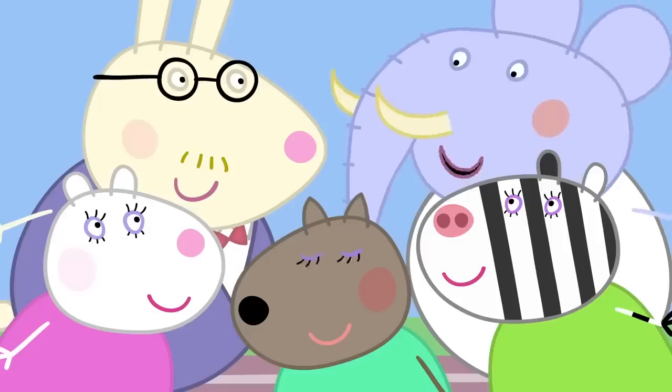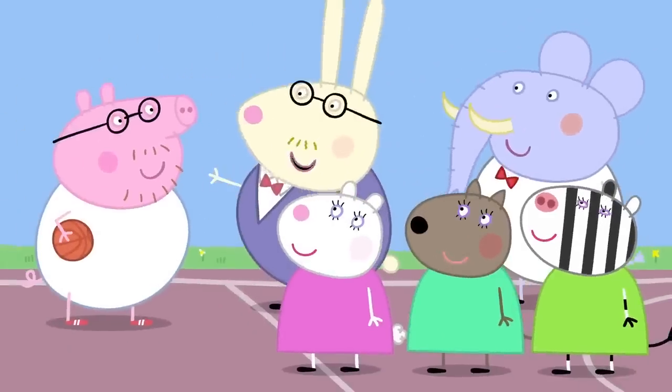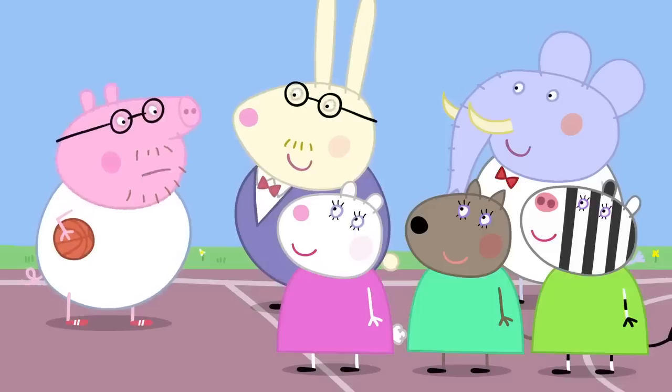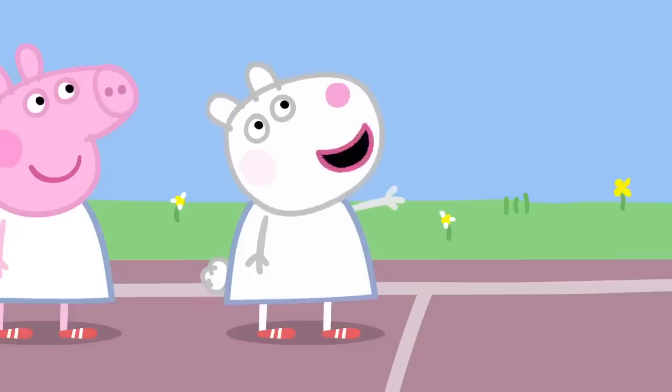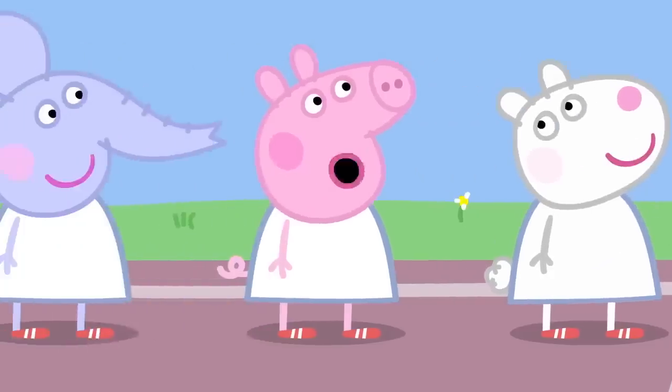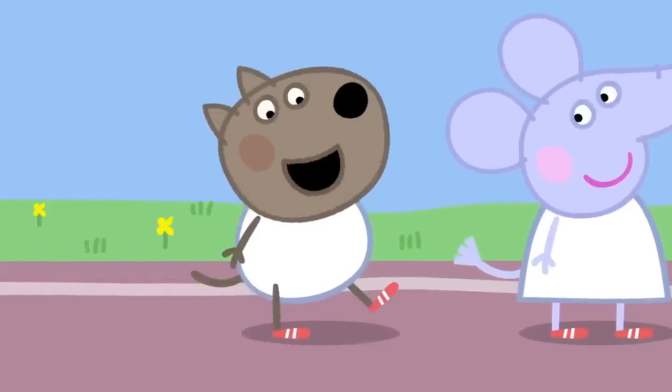Yay! We're the grown-ups team. All right! I'm quite good at cricket. Yes, well, this is basketball. You throw the ball through the hoop. But you can only use your hands. Or your trunk. But not your feet.